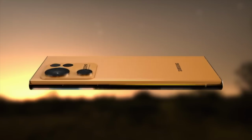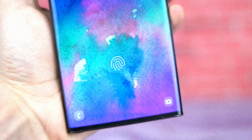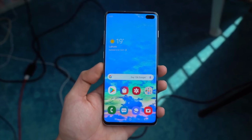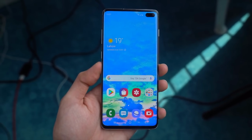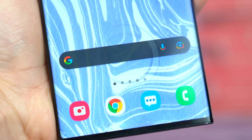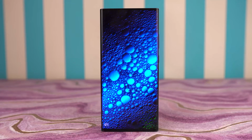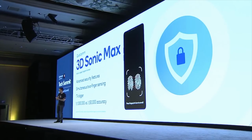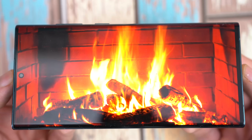Samsung has been the best when it comes to the fingerprint scanner experience on their flagship phones ever since they first introduced this on the Galaxy S10 back in 2019. The 3D ultrasonic scanner has been reliable, accurate, and fast, but things could get ridiculously better if Samsung decides to adopt this latest tech from Qualcomm, the Ultrasonic Max Scanner for the S23 Ultra.